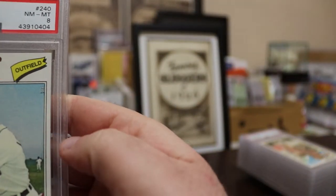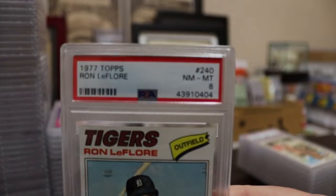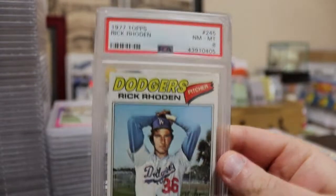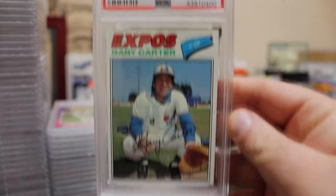Ray LeFleur, sounds like a high-end chef, or Ron, I should say, Ron. Ray would have been better, PSA 8. Rick Roden, PSA 8. Gary Carter, PSA 7.